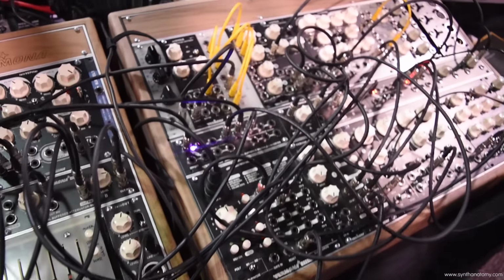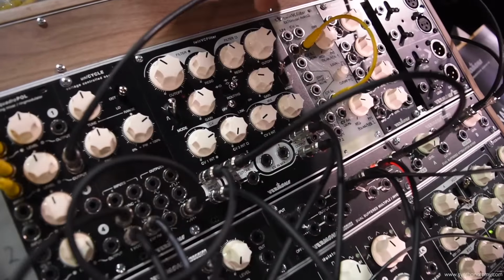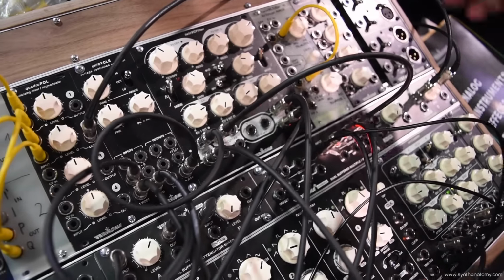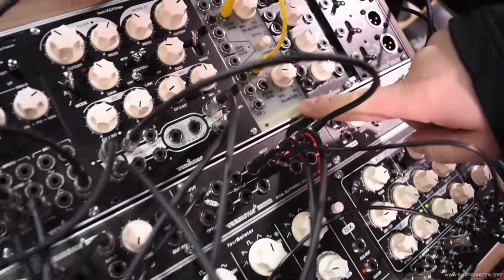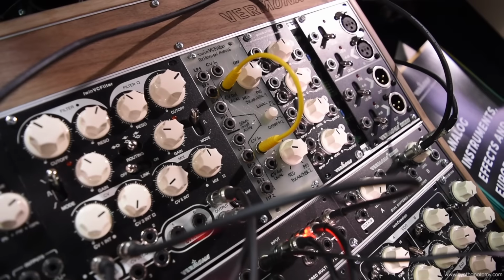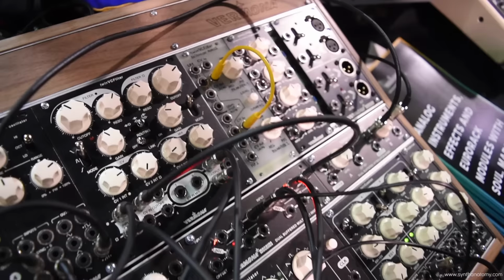Also new is our twin voltage controlled filter. We presented the prototype last year, but now it is ready and it will be shipped next month. And also as a prototype, we have the extension module for the voltage controlled filter, which enables the user eight single outputs for each of the filter stages and two polarizer circuits.